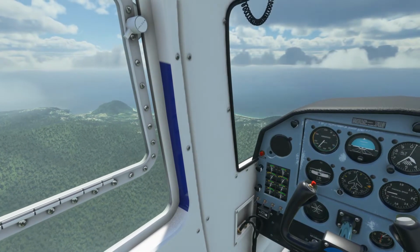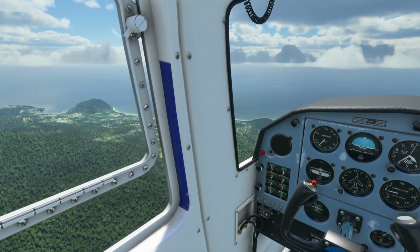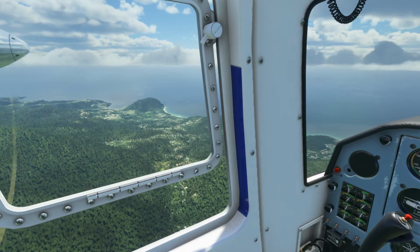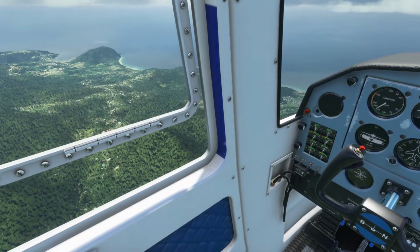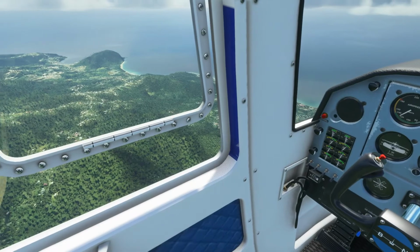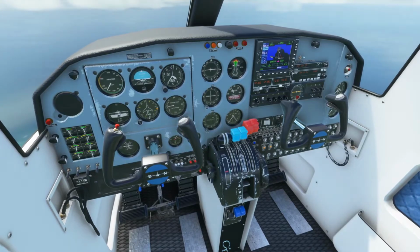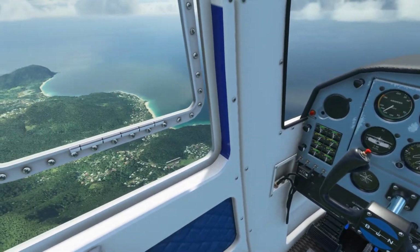Now, the only thing I wish is that they updated the trees and stuff, just to look a little more like what's on the island. I'm not saying this is bad by any means, but we should be able to see things like palm trees, mangroves, all that stuff. But I mean, still insane. I'm just so glad I decided to do this flight. This has made it totally worth it, man.